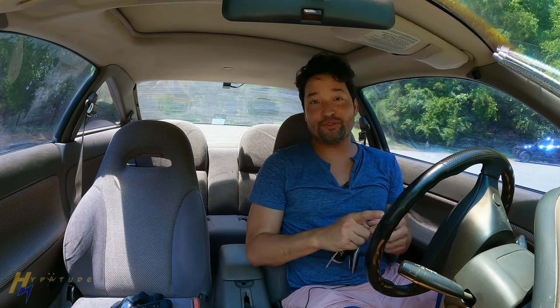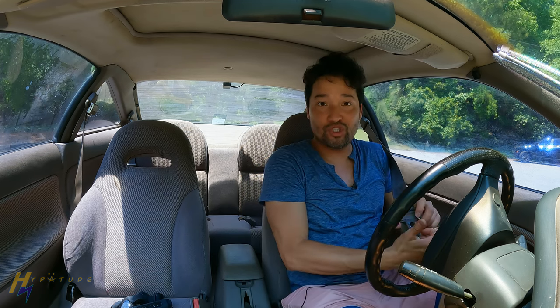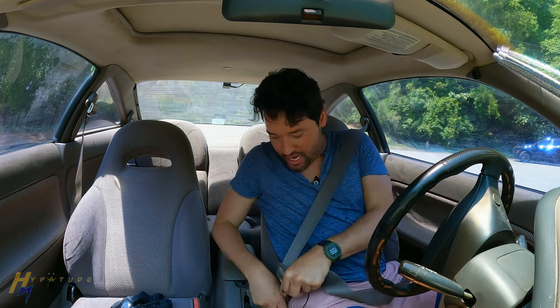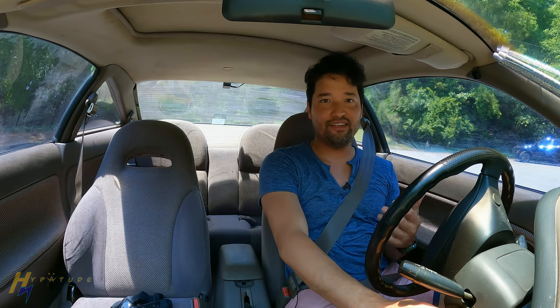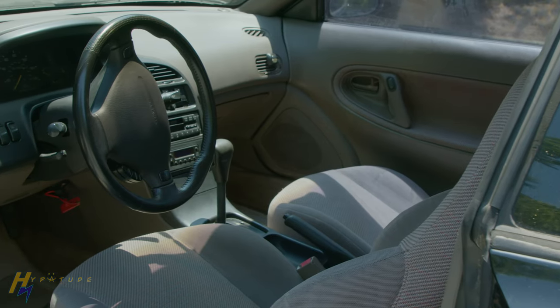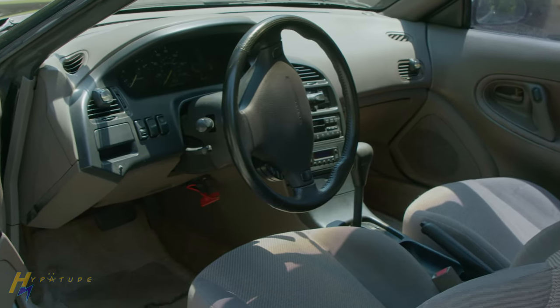Today we're gonna do things a little differently. The Honda Del Sol that we use for the rolling shots is in the shop right now, and my brother's unavailable to shoot. So we are gonna go straight into the driving experience of the Mazda MX-6. Let's give it a nice little startup and let's get started. I turned the wheel and the wheel got a little locked.